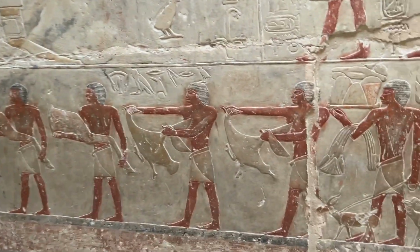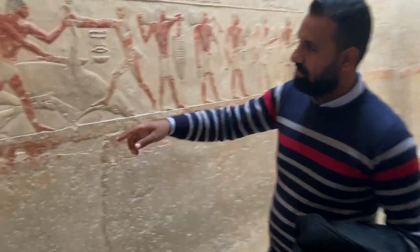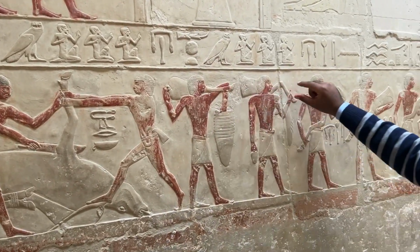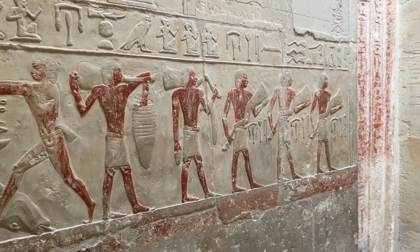And here we have also offering scenes. Slaughtering, cutting them. And then, look at that, part of beef. All of that is an offering for the princess.